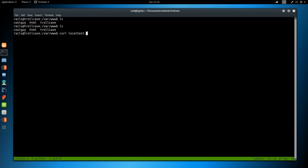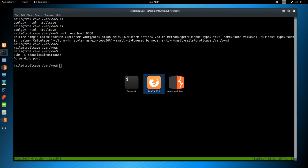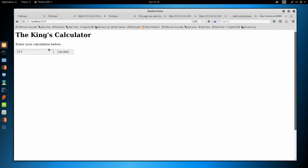Machine's going slow. And we see it is a web page. So, right off the bat, let's just forward this port, dash L, forward 8888 on my machine to there. So now if I go on localhost 4.8s, we get the King's calculator.